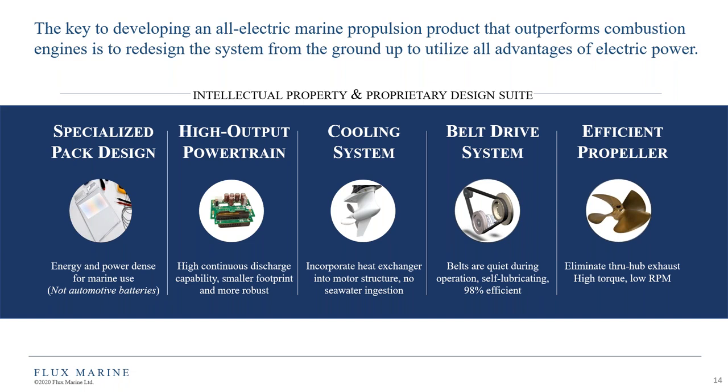Lastly, the high torque of the electric systems enables us to use larger, more efficient propellers with higher blade area ratios. The key here is a lower RPM propeller with a higher pitch is able to reduce cavitation. Cavitation often leads to efficiency losses. So as you can see here, along every step of the way, we are really focused on increasing efficiency, because any increase in efficiency results in longer range and less expensive systems. Next slide.